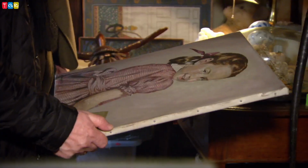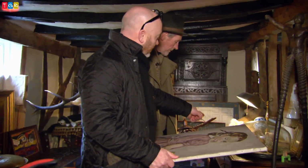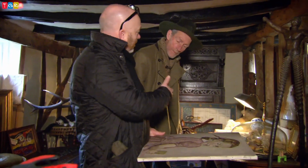To make the most of the bargain, Drew's going for a joint deal on the painting together with the small brass Betts plaque. And you said £80 for the little surgeon thing. For this? Yeah. Nicely done. Would have been on a big box where he probably carried it around. So, a nice piece, a fun piece. Can we do £350 the pair?